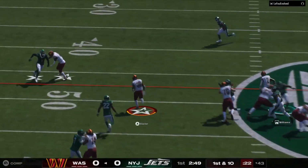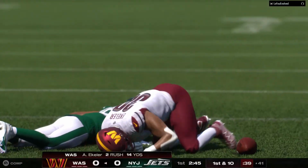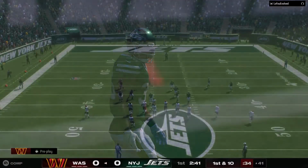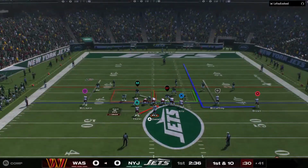Up the middle with Eckler. On a determined run there as he's going to take this all the way down near the 40. 16 yards, a little deja vu from the previous play where they got 16. So in Jet territory now. Here's 1st and 10 at the 41.